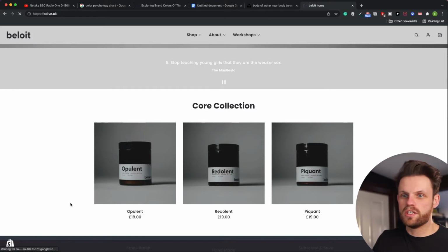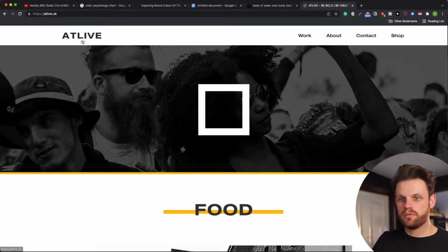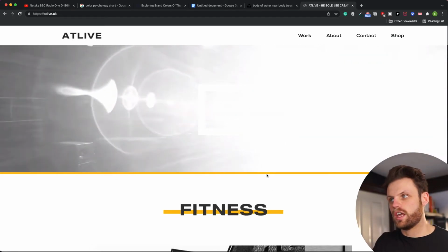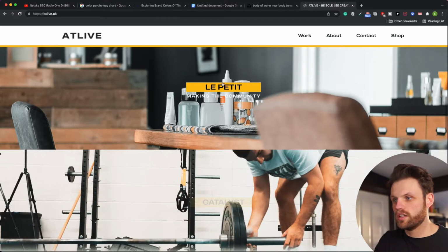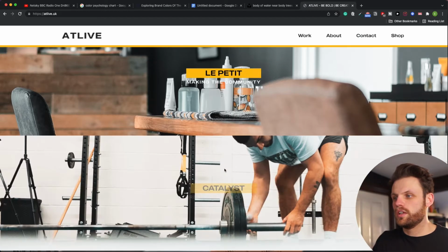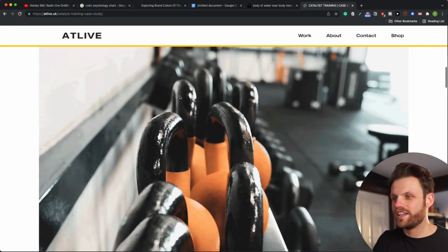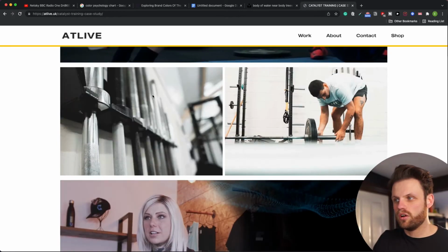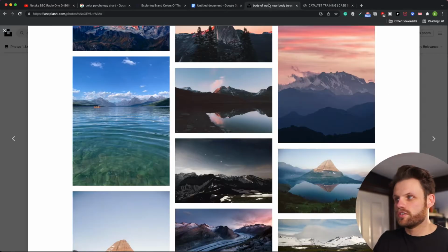Another example is my creative agency. So within this one, it's completely white. The primary colour is dark grey with the secondary colour being yellow. So you can see throughout that there's slight tinges of yellow. If we go into different areas, again the yellow's there, and then it kind of fades off. When there's a link, there's a yellow, but there's not a lot of yellow within it. So yeah, keep that in mind when you're choosing colours for your brand.